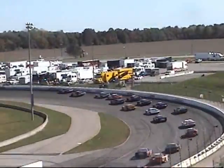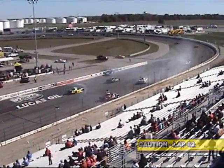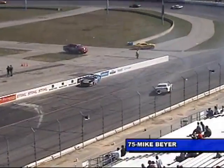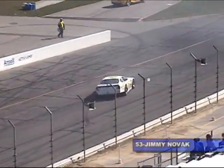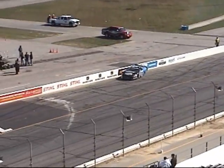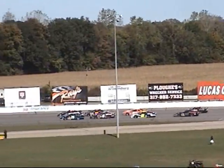And on the front stretch, Novak and Bayer go around. Novak will have everyone able to make it by. Bayer just barely backs into the wall in the front stretch. Some minimal damage to the right rear of Bayer's 75 car. Still 30 cars on the raceway.